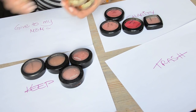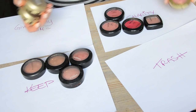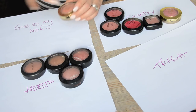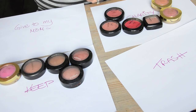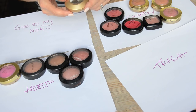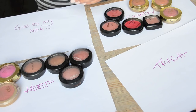Then I've got a lot of Milani blushes. I've got Dolce Pink. Didn't suit me very well, so that is going to charity. Then I've got Luminoso. For some reason, Luminoso doesn't suit me and Luminous does, so I'm going to get rid of that. And Milani Delicioso Pink, absolutely stunning, keeping that. And then there is a Bellissima Bronze, didn't work on me either, but the Luminous from Milani is so gorgeous. I absolutely love it, so I am keeping that.